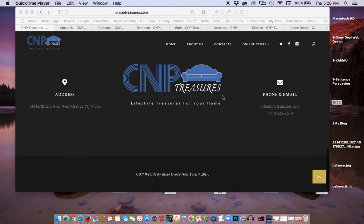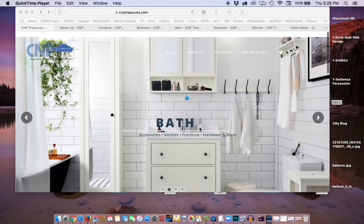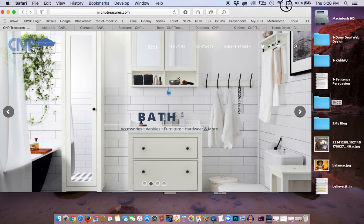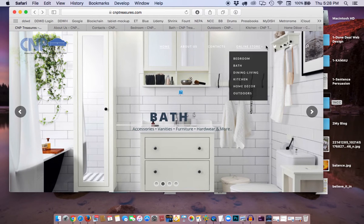Additionally, I would add a secondary menu down here so that a person has an option, no matter where they are on the page, to be able to go to other pages. The other thing with the menu is that, depending on the size of the browser that someone is using, it won't be across like this.